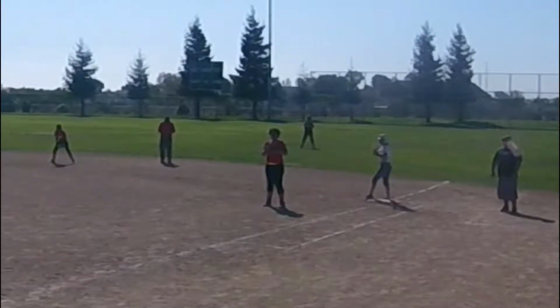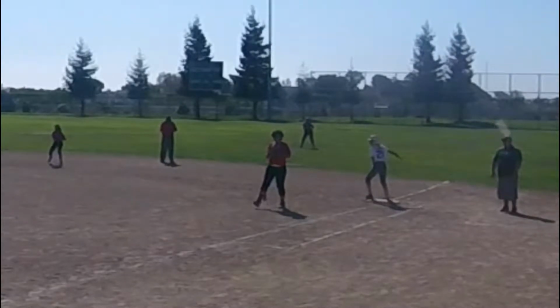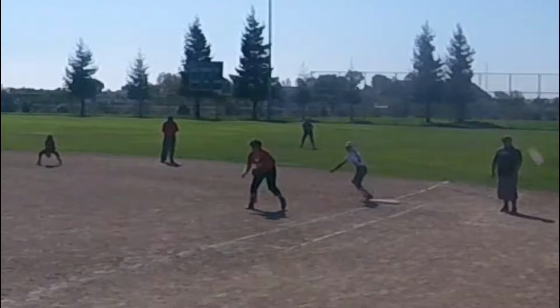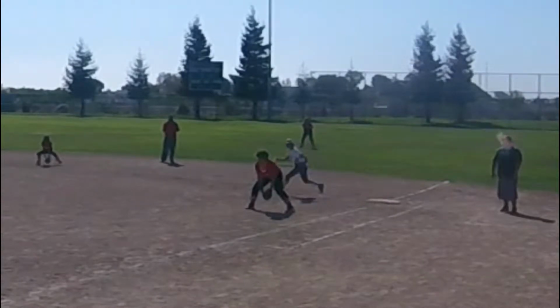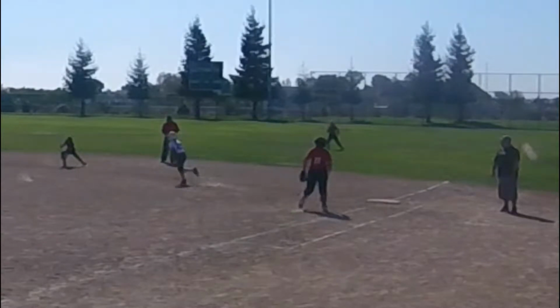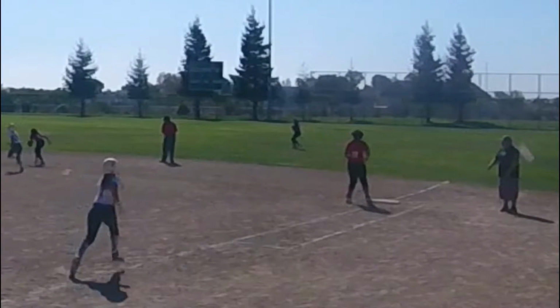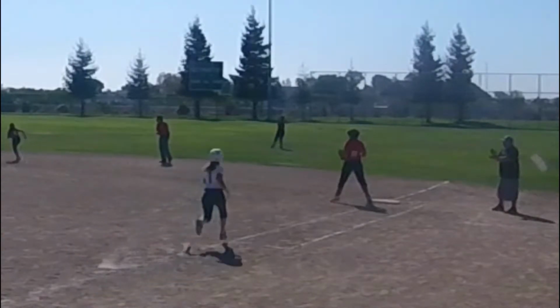You see the first basewoman and second basewoman walking into the pitch, getting into ready position. The ball's then hit towards Amara at second base. The right fielder's first instinct should be to go towards second base, but you see she's going towards first base rather than covering the ball. Then she realizes that the ball was fumbled and moves towards second base, and now she's kind of in no man's land.